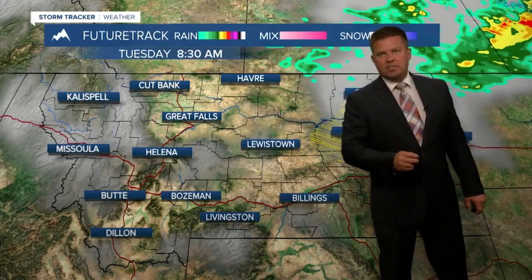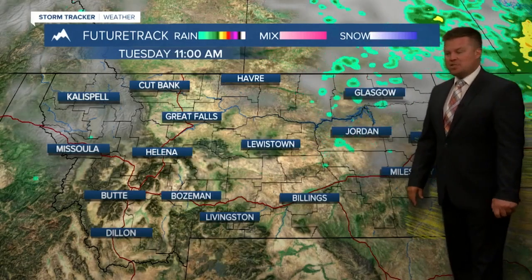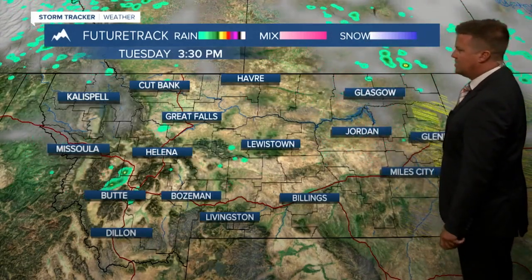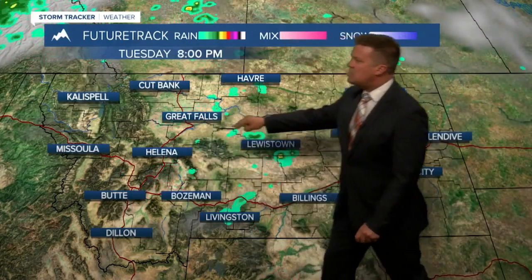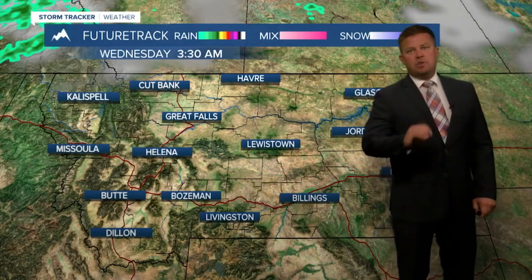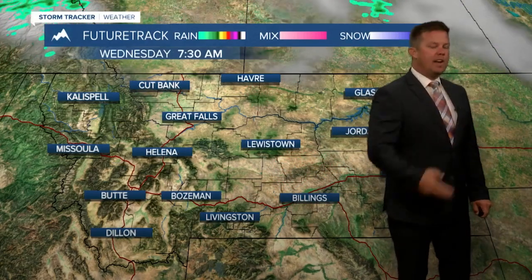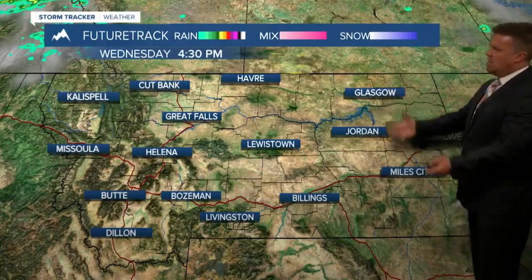By the way, summer solstice officially begins at 3:14 tomorrow morning, if you're counting. You wake up, maybe you'll feel it. There you can see an isolated shower thunderstorm coming through tomorrow afternoon, but most of the state should be gorgeous with that storm moving out in time for the start of summer. And then the second day of summer here looking very nice for Wednesday.